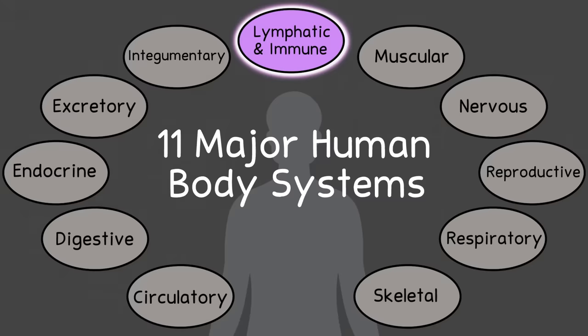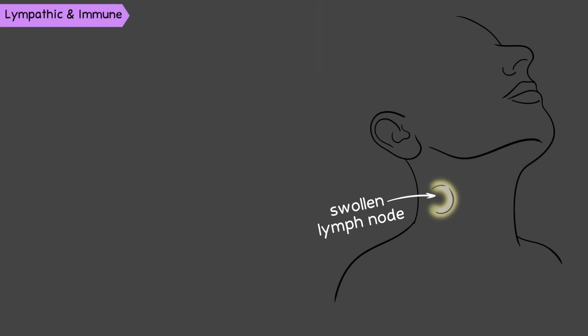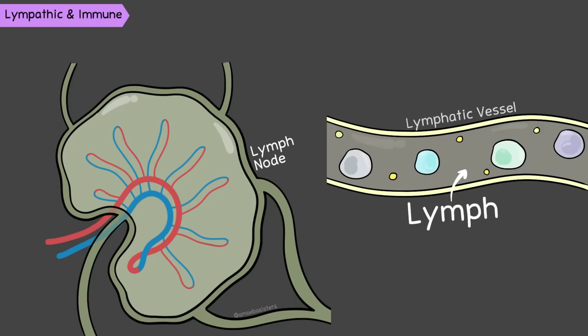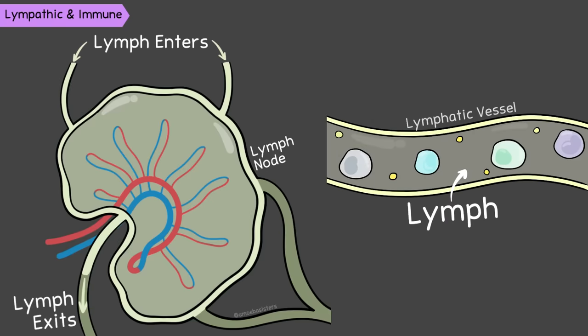Number 6. Lymphatic and immune system. Has anyone ever checked your lymph nodes on your neck when you feel sick? You have many lymph nodes, and they tend to swell during some illnesses. Lymph is this clear fluid from blood plasma that surrounds cells. The system collects, filters, and returns the lymph to the blood.